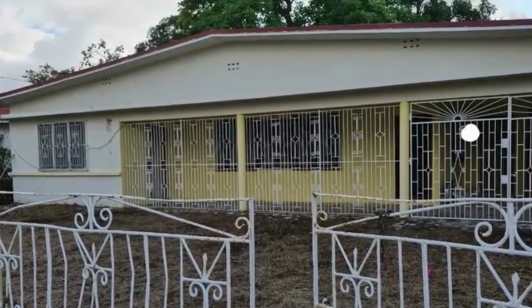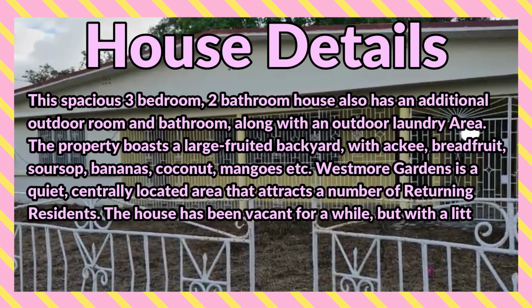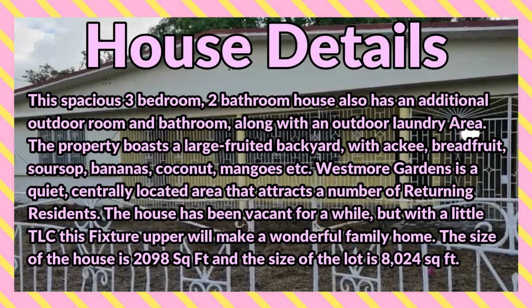Today guys, I'm bringing you this 3-bedroom, 2-bathroom house for sale at Hibiscus Close, Savanna-la-mar, Westmoreland. This spacious 3-bedroom, 2-bathroom house also has an additional outdoor room and bathroom, along with an outdoor laundry area. The property boasts a large fruited backyard with ackee, breadfruit, soursop, bananas, coconut, mangoes, etc.